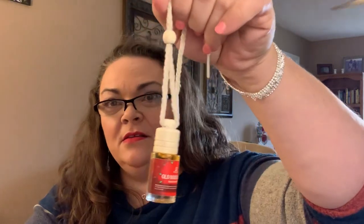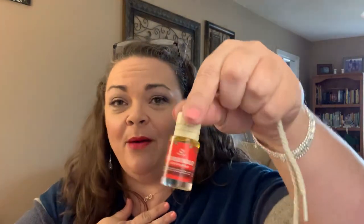If you haven't seen my other unboxings, this is a scent diffuser. You can turn it upside down in the oil and it gets in the wood and comes down the cord and diffuses your scent. I like to put these in my electric aromatherapy machine. You put water in there and then the oil and it poofs out vapors. That's how I prefer to do it. So I take these to work and use them there.